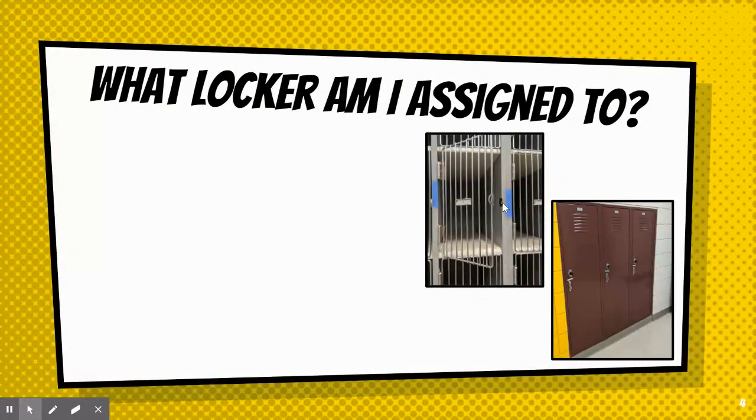We have about 640 lockers at Prairie Ridge with over 1,000 students. So we had to get really creative, so each student had their own locker to keep their coats, hats, gloves, and umbrellas. We found a way to make it work.